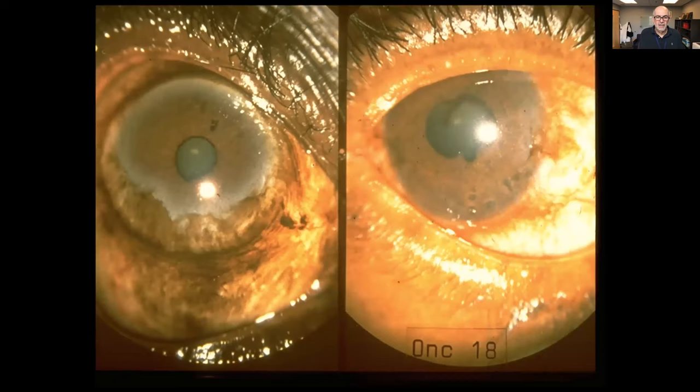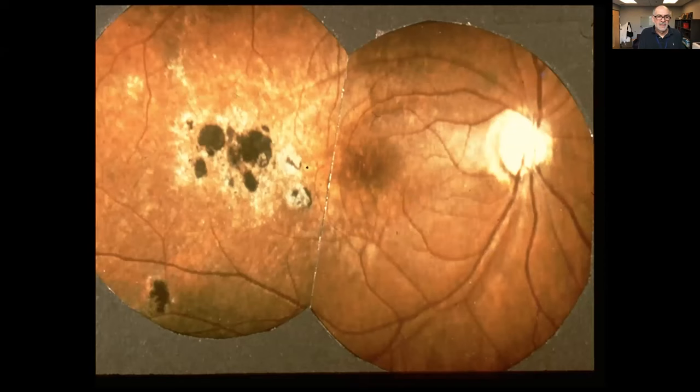Over time, as these microfilaria, we believe, die and incite even more inflammation, you end up with pannus formation, loss of pupillary architecture, and really serious eye disease. Not only is there anterior chamber involvement, but there is also chorioretinitis and optic neuritis that's associated with onchocerciasis.